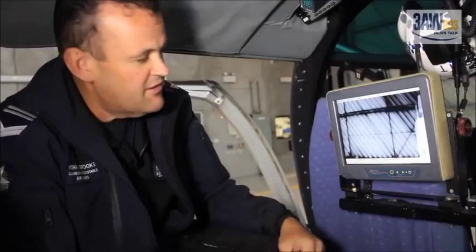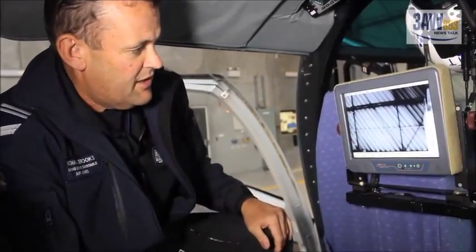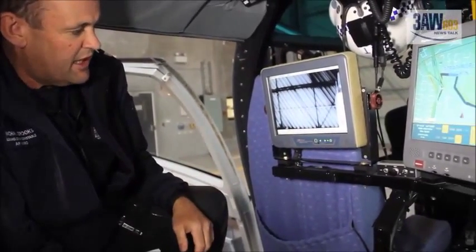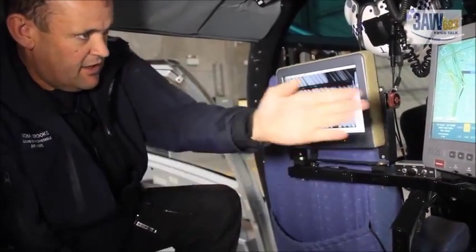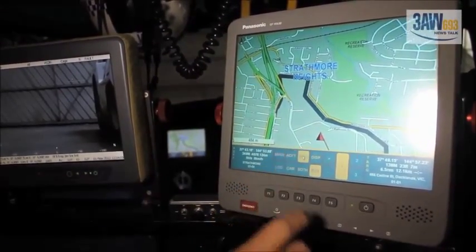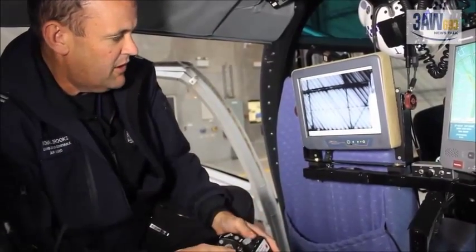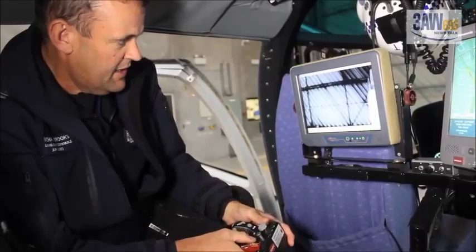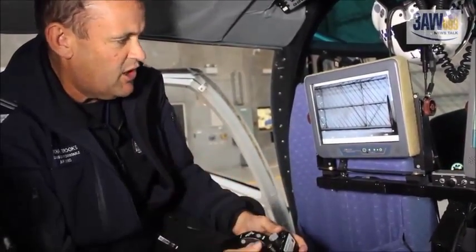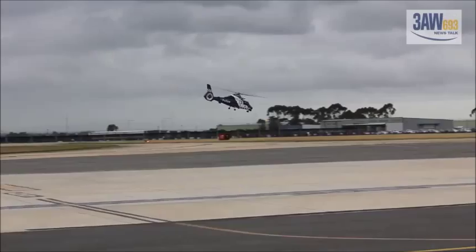The position we're in here is the flare operator's position, so you'll notice that there's 2 screens in front of them. The one on the left depicts the images that we're getting from the forward-looking infrared camera, and on the right is a moving map screen. This is a fairly modern piece of equipment that we've had for perhaps 18 months, but it features, as I say, the forward-looking infrared and also a daylight camera, so that we can toggle between those functions dependent on the type of mission that we're involved in.